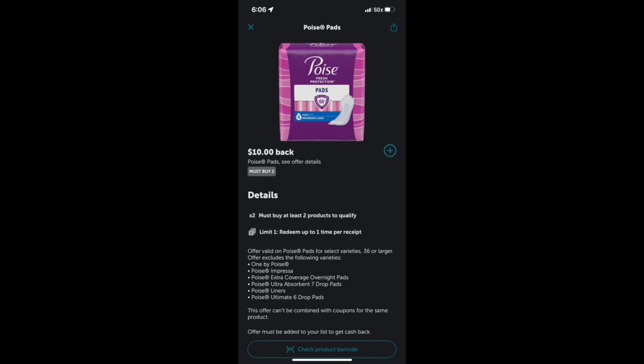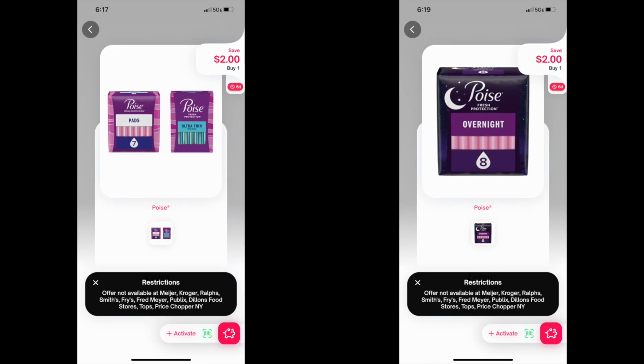Now, I totally forgot, but in the CVS app, there are $2 coupons. I totally forgot to take the picture, but I did take the Shop Mium ones. So here are the Shop Mium ones. There's $2 off one and $2 off the other one. What I ended up doing was I got one of the overnight pads, and then I got a box of the ultra thin ones, so I can use both of these coupons. But on the app, you have it the same. You have a $2 coupon and a $2 coupon on the Poise products, so that's $4 in coupons.